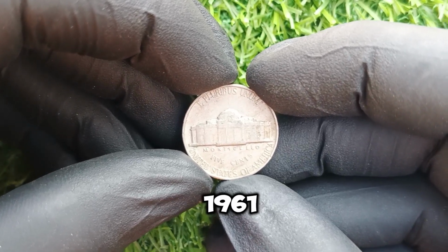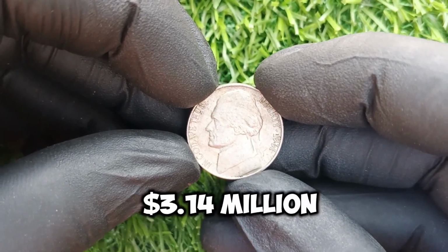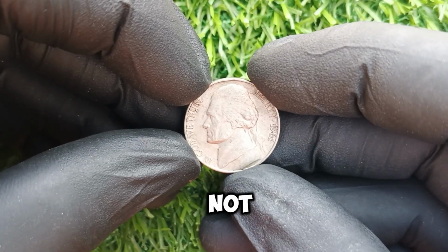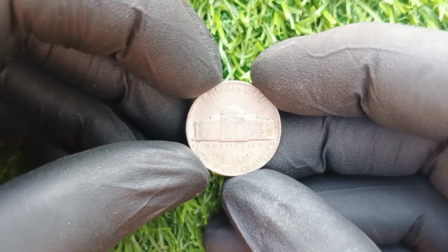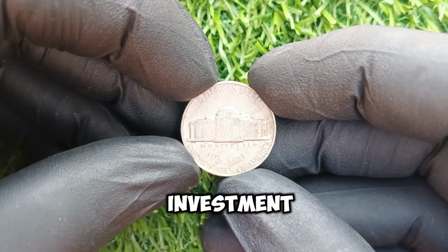The 1961 Jefferson nickel without a mint mark has been recorded as selling for $3.14 million. This staggering figure reflects not only its rarity but the passion and competition among collectors. Coins of this caliber rarely appear on the market, making it a true investment piece.